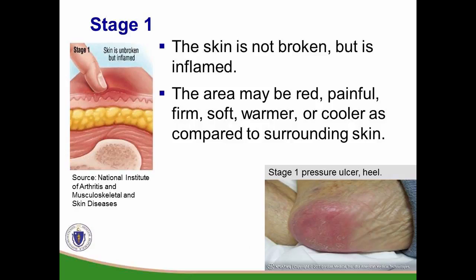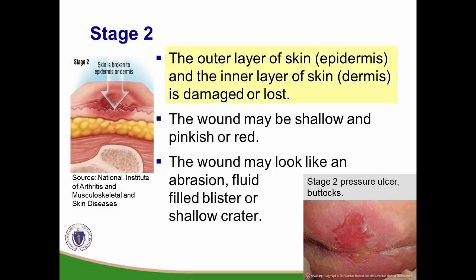Stage 1, you notice that the skin is not broken, but it is inflamed. The area may be red, painful, soft, firm, warmer, or cooler. Stage 2, the outer layer of skin, epidermis, and the inner layer of skin, dermis, is damaged or lost. The wound may be shallow, pinkish, or red. It may look like an abrasion, fluid-filled blister, or a shallow crater. In stage 2, the wound will be open.